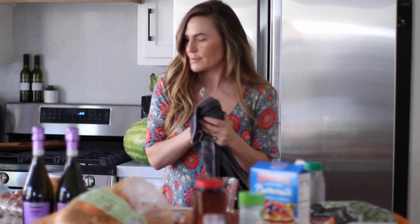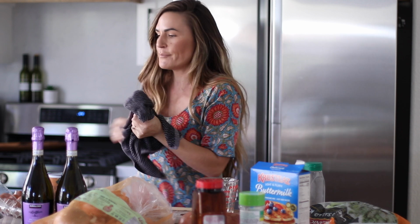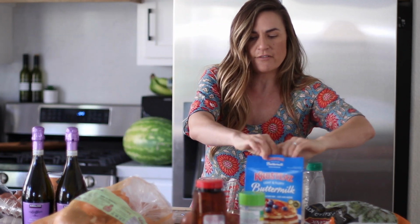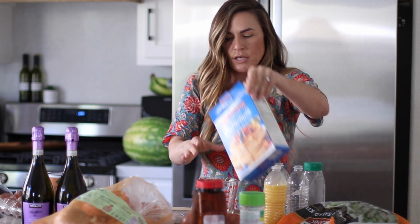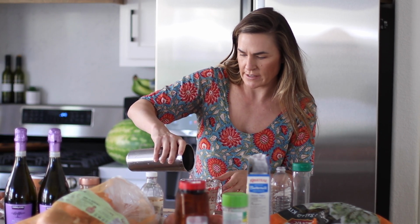So I don't know about your kids, but my kids love pancakes when we're camping, and I love making them. So to avoid the messiness of having to use a mixing bowl and all those things, you can mix it ahead of time. I'm an eyeballer. I don't like to measure much of anything out.